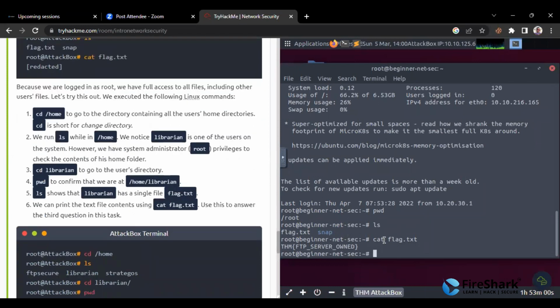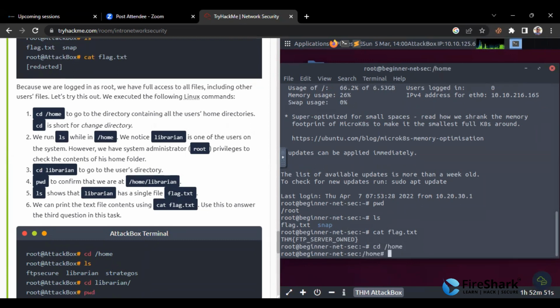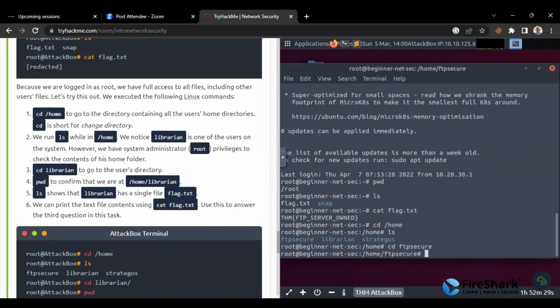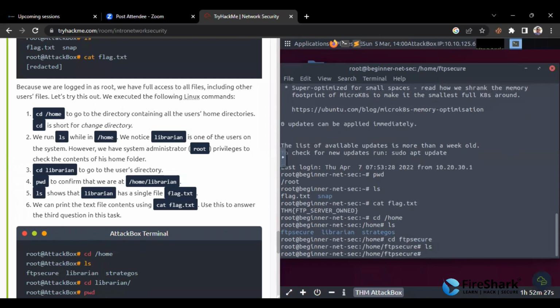And now what we have to do is move into the home directory. So cd /home, hit enter, and now we will run ls in the home. So ls, and we got ftp, secure, librarian and strategies. So I will open FTP secure. It is a directory, so cd ftp secure. Sorry, ls command, but nothing is there.